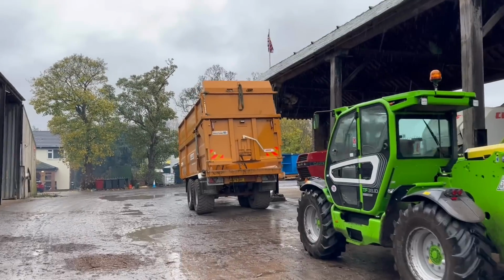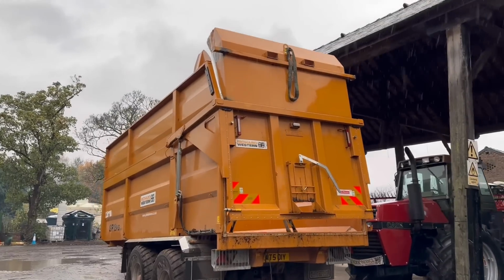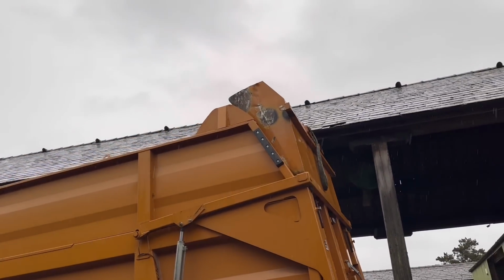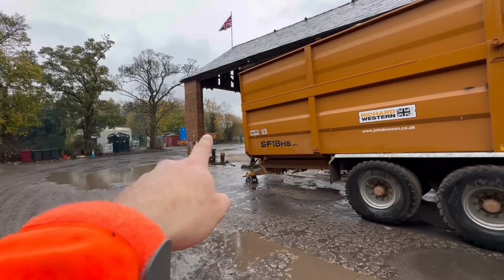Rob's also going to finish fixing this trailer. It's because we ran out of welding gas the other day. He's not welded that rod that goes on there, so he's just going to weld that now and put that on. And then all that needs is a little bit of paint at the top where it had to be heated to be straightened. Then that's finished and that can go back where it lives over there. We spend our life moving stuff from A to B, because we just don't have enough room to fit everything in.